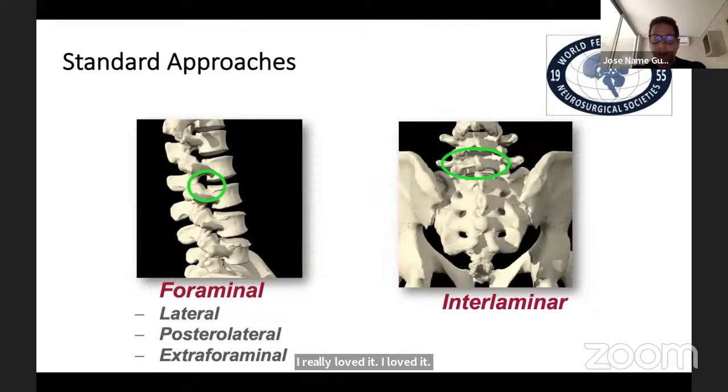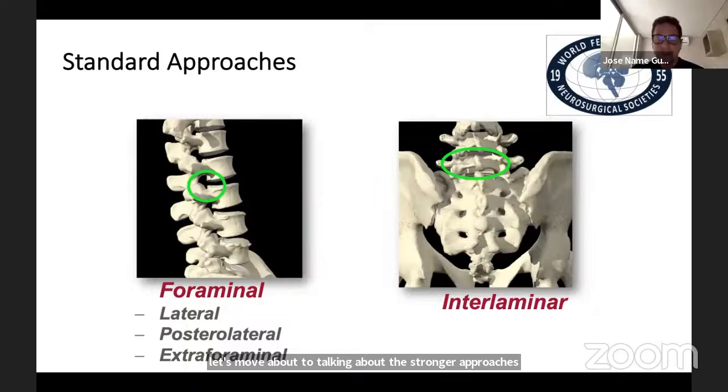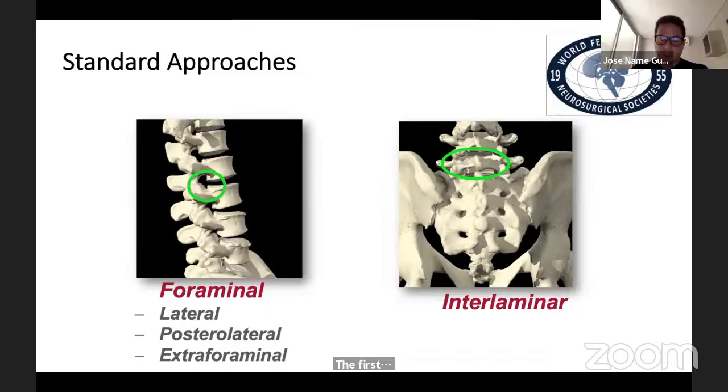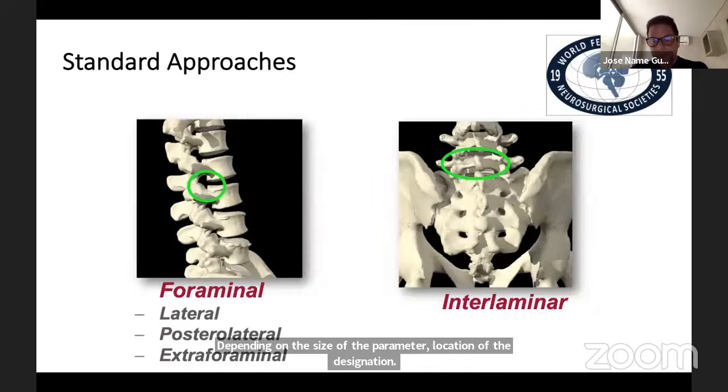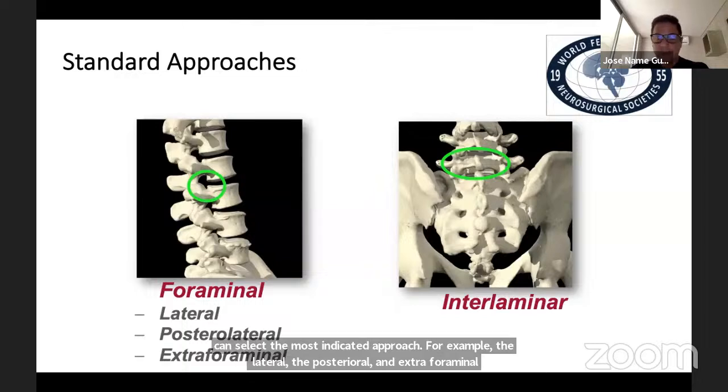So let's move to talking about the standard approaches. There are two accesses to the spine using an endoscope. The first one is the foraminal approach, and the second one is the interlaminar approach. Depending on the size of the foramen and the location of the herniation, you can select the most indicated approach. For example, the lateral, the posterolateral, and the extraforaminal for the foraminal approaches, and the interlaminar one.